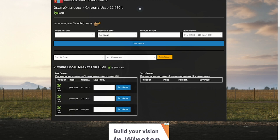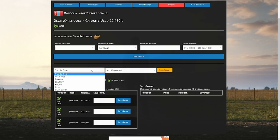And since we're going to be here a little while, let's also put in a buy order and see if we can pick any up. I feel like that wouldn't be a terrible idea, given how low the price is, because we're going to offer 1,000 a unit and just see what we can pick up.